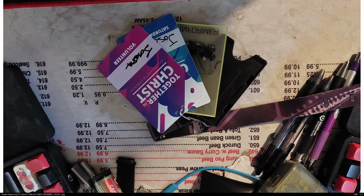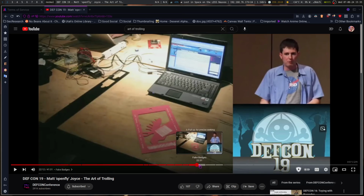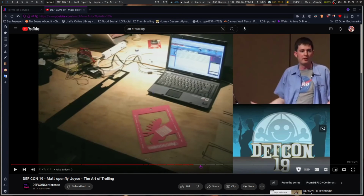Non-technical considerations aside, I thought it was interesting that it was that easy to get away with forging a badge and how cheap it can possibly be. And all you need really is a laser printer and the right stuff and a ThinkPad. No, it's not a ThinkPad. Darn it.